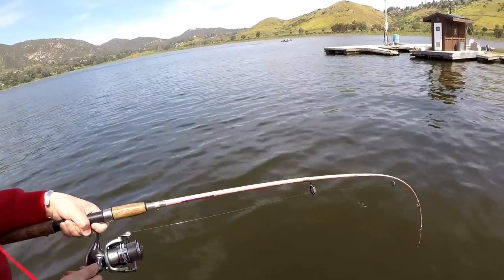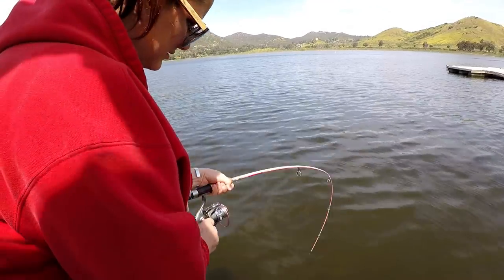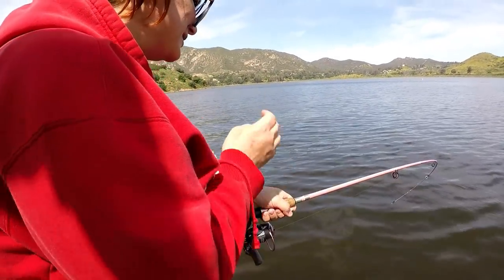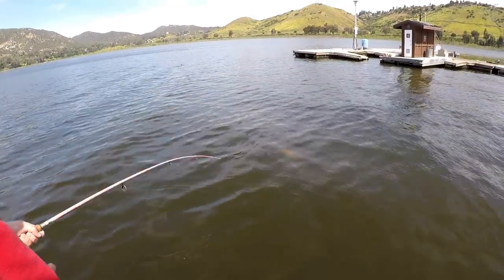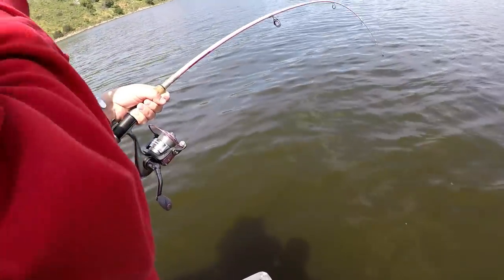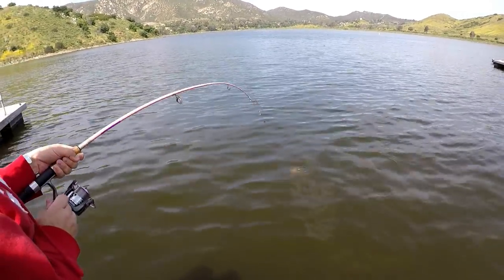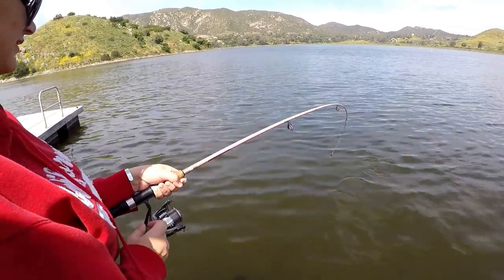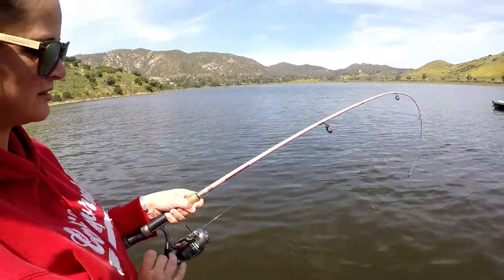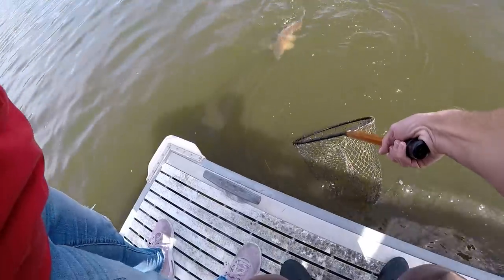Oh, you're on. There we go, here we go. Small one, huh? That's a nice one, he's kind of skinny. He was taking off with it though, wasn't he? Ooh, that rod has been through it, hasn't it? Yeah, but it's a two-piece, so it scares me every time. All right, now guide him. There you go.